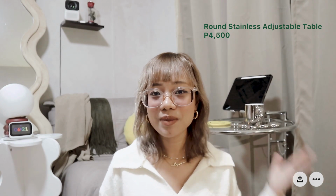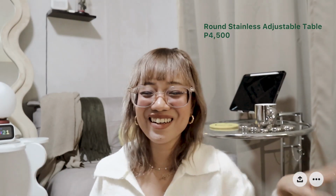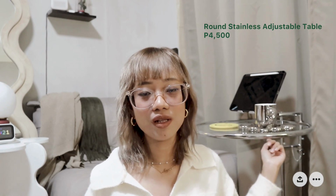Okay, so next is this table. This is also actually a mid-century design. Pero this one is a fake. So this one is adjustable and glass siya. Pero binili ko na rin siya kasi wala, patungan ko lang naman siya. And hindi ko makita actually yung original kung saan to nabibili. But this has the same function. Yun nga lang, malalaman mo siguro yung difference niya pag tumagal.